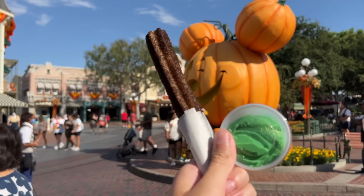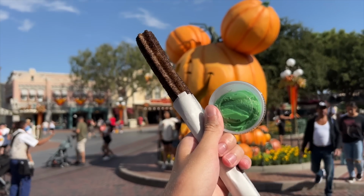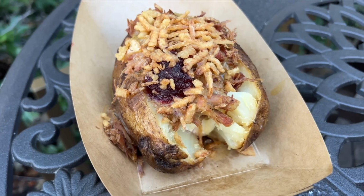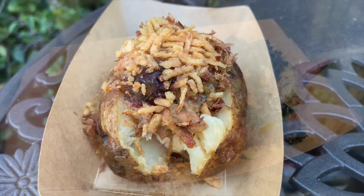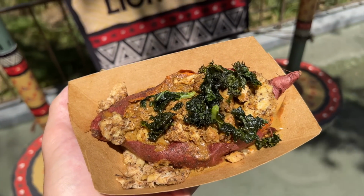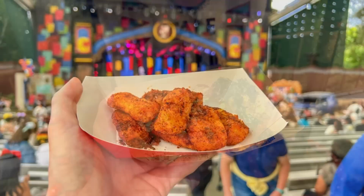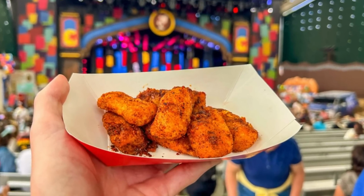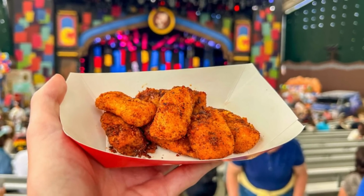And then there's my personal favorite Fantasyland booth of the bunch, Troubadour Tavern, where you can pick up loaded baked potatoes that could be topped off with barbecue burnt ends, chicken al pastor, or your typically butter, sour cream, cheese, and bacon bits variety. This is also the place to pick up the Fireside Mac and Cheese Bites, which were originally introduced to this booth as the Firetown Mac and Cheese Bites during Pixar Fest, inspired by the film Elemental.